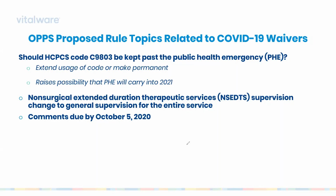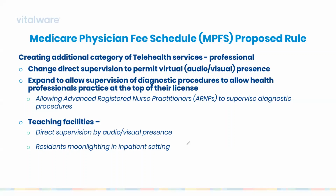And then also the non-surgical extended duration therapeutic services, the supervision for that was proposed to change to general supervision for the entire service. And that was keeping the social distancing. Comments were due by October 5th. And then in the Medicare physician fee schedule arena, they wanted to create additional categories of services for telehealth services, but this really was only for professional services. It did not extend into any facility services.